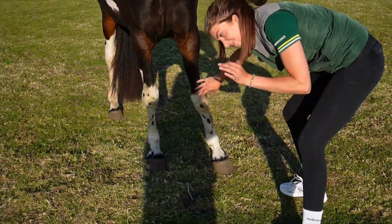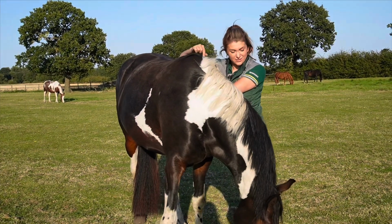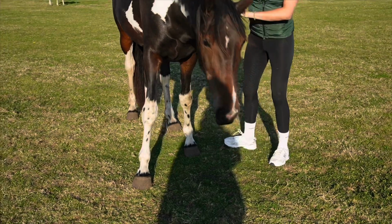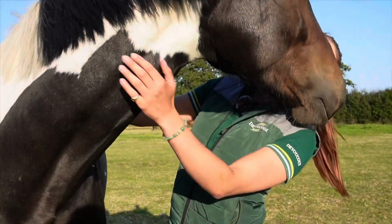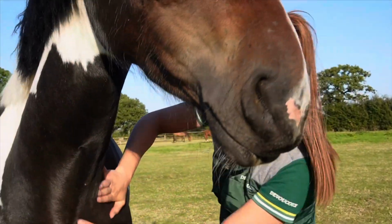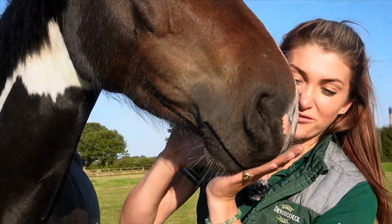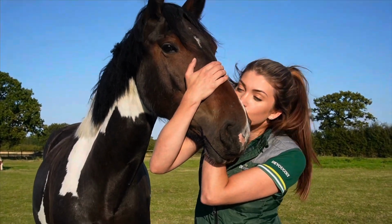I'm obsessed. No, you can't eat my camera. If ever you come to the field, you can guarantee you're going to get ambushed by her. She's, no, don't eat that. As you can probably tell, this is why I absolutely adore this little mare, because there is nothing better than a cuddly, friendly horse. Nothing better. And that is exactly what she is.